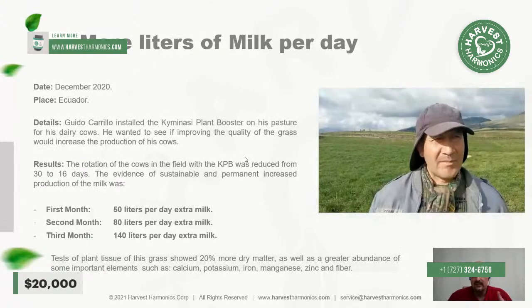Now, obviously, you're looking at the slide, you're thinking, what does that have to do with milk production? Over a 3-month period, this farmer has 24 dairy cows. It's not a large operation, but he's got 24 dairy cows. Over that 3-month period, the dairy cows increased their milk production by a total of 6 liters per cow per day, or a total of 140 liters of milk per day for his whole herd, just by watering the pastures with Kiminasi. Now, 3.75 liters is a gallon of milk, and when you translate that into pounds, that's about 11 pounds. So 6 liters per cow is almost 20 pounds of milk.